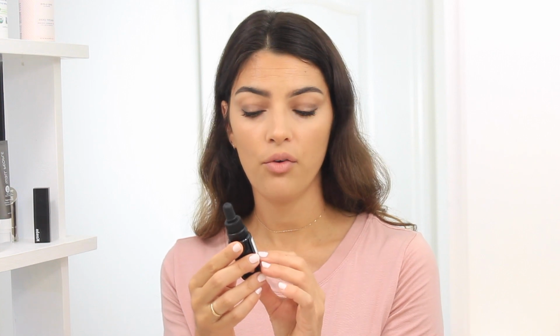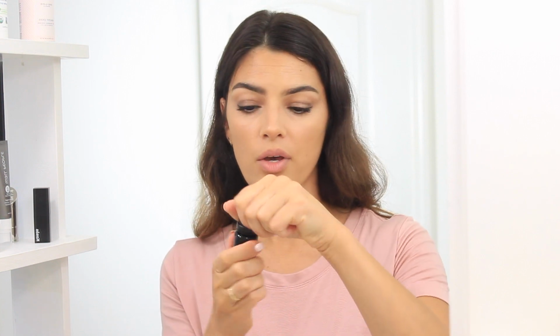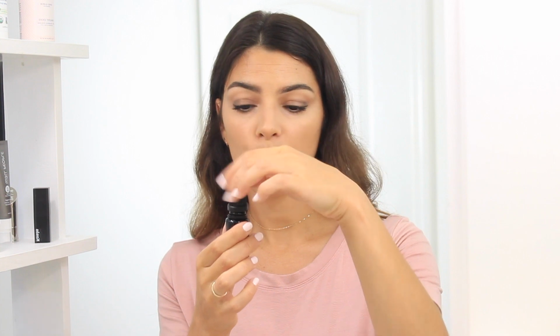The product comes in a glass bottle. This particular glass is great for preserving the quality and integrity of the ingredients. And it comes with a dropper, so you can easily dose the amount of product that you want.